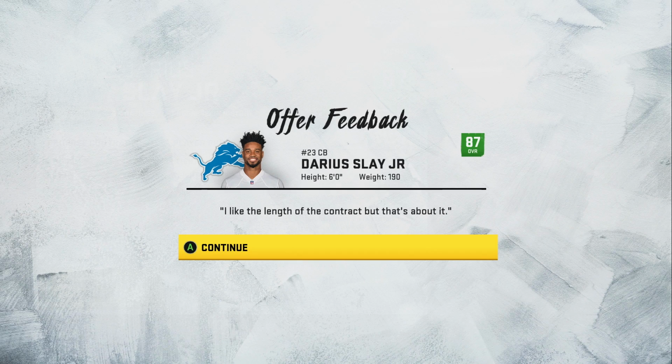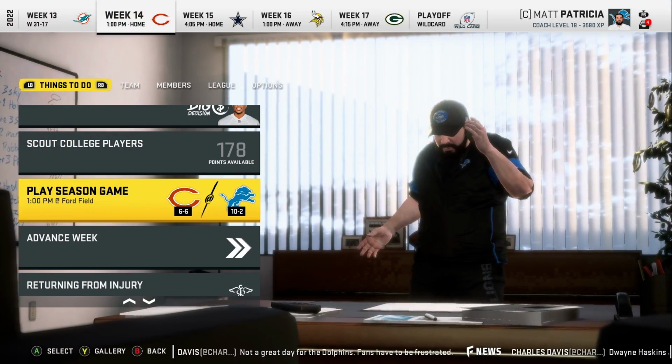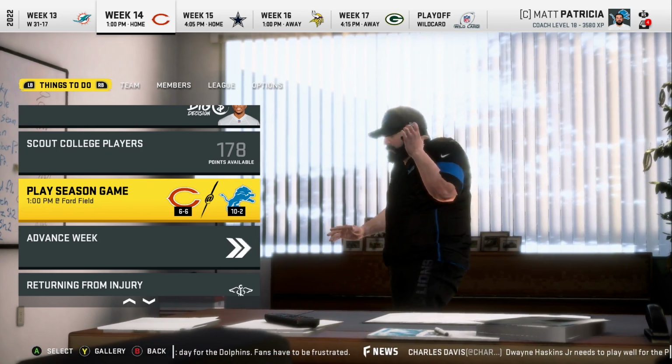But take a look. I mean, these guys want the money. They see how well we're playing, and they're not taking these lower offers. Even when we gave Darius Slay exactly what he wanted, he still didn't take it. So we're going to have to probably overpay for some of these guys.